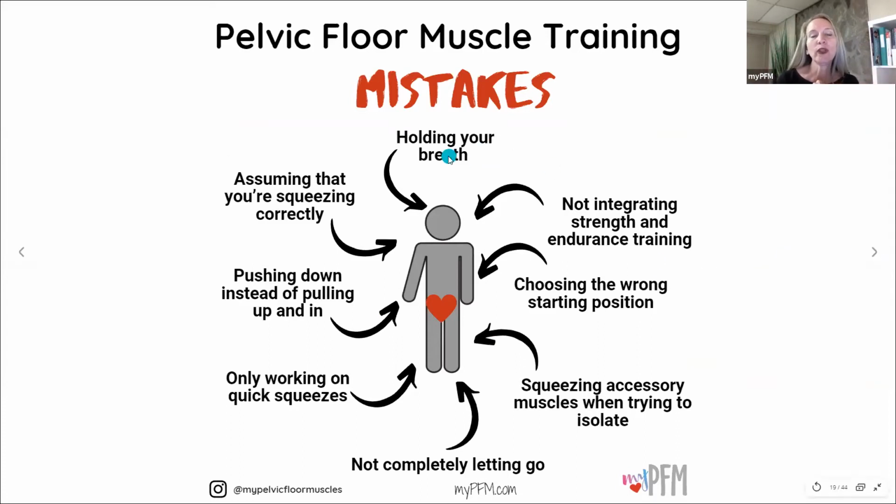Number 1 is holding your breath. So many people hold their breath. In fact, I think 99 out of 100 people, when I first start teaching them to contract their pelvic floor, they're holding their breath. Not integrating strength and endurance training.